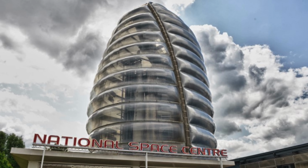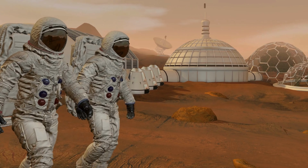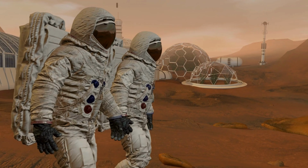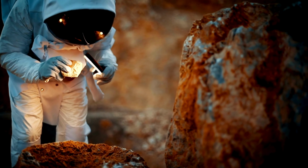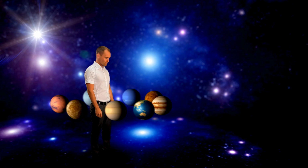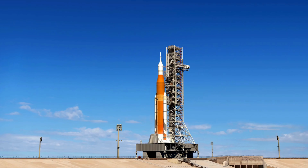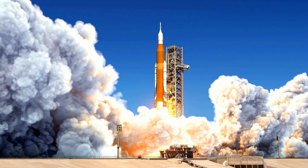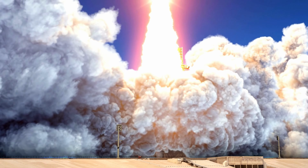The National Space Centre is a museum and educational centre that tells the story of space exploration. Visitors can see rockets, satellites, and other space artifacts, as well as interactive exhibits and a planetarium. The National Space Centre is a great place to learn about space exploration and the history of the universe. It's also a lot of fun for kids and adults alike.